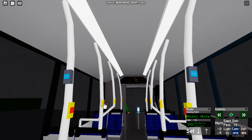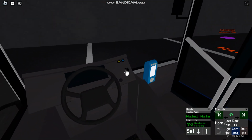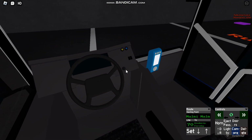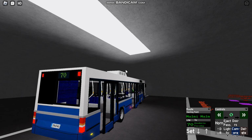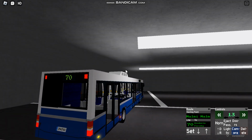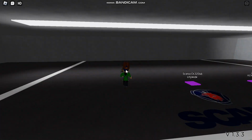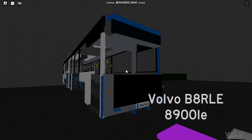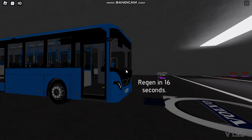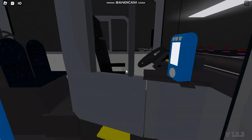This one has all working stuff and stop buttons. A bit of a detailed dashboard, kind of door lever there, but it don't work. And then there's a Volvo 8900 B8RLE. Nice and detailed. Except, of course, missing some indicators.